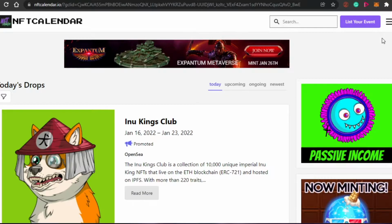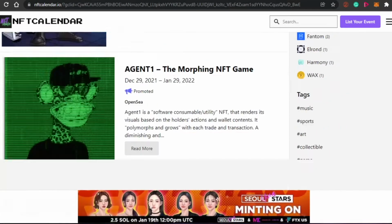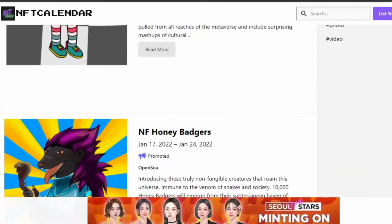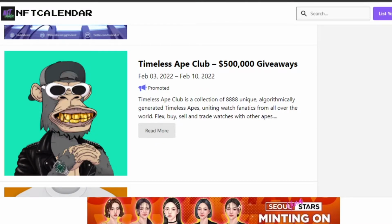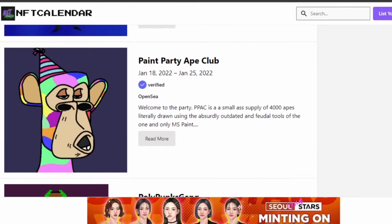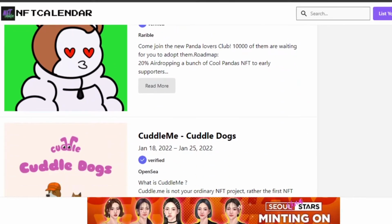The next platform that you should check out in order to promote your NFT collection is nftcalendar.io. It is another platform that allows you to list your collection, and it is really famous. This is an important thing about NFT Calendar, that this platform is really famous when it comes to keeping track of the new launches, and you can simply go ahead and promote your collection on NFT Calendar. And many people go ahead and promote their NFTs right here on NFT Calendar. Really big and verified collections can be found on NFT Calendar.